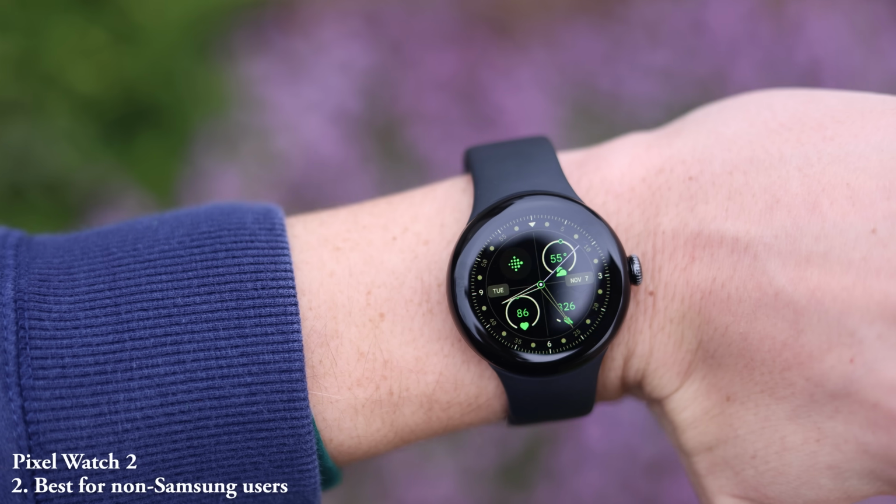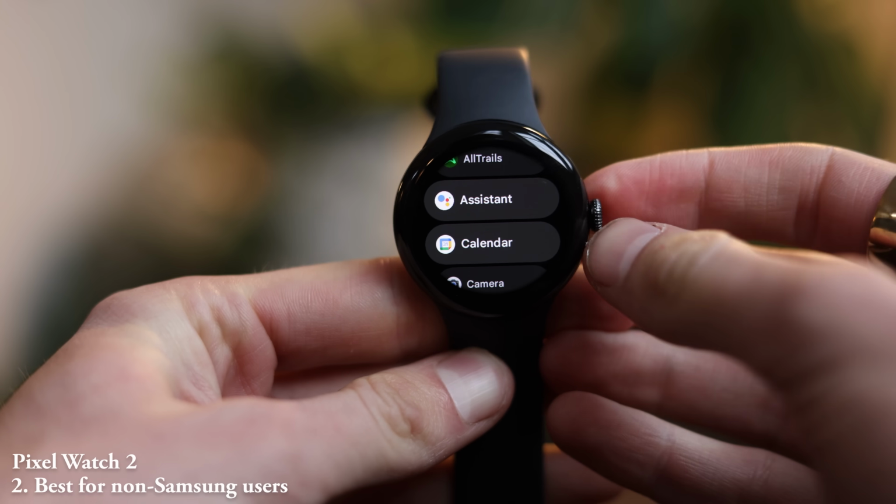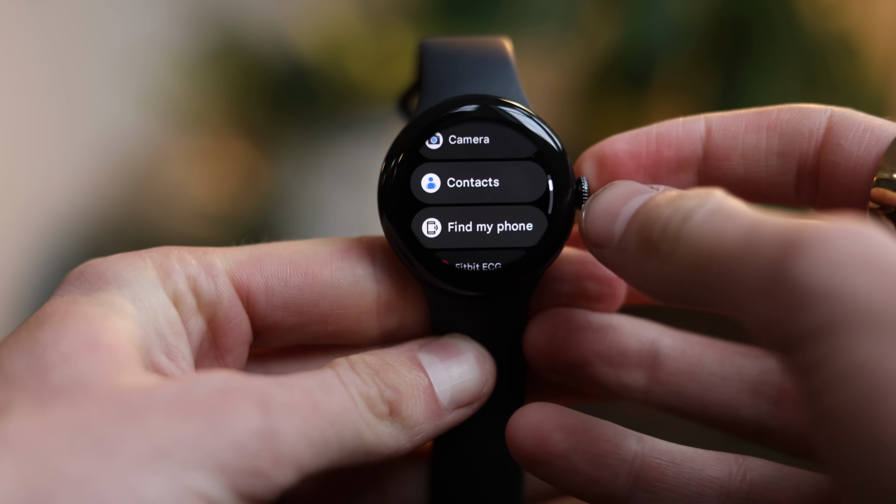So if you have a Pixel phone or a OnePlus phone or one of the many other Android phones out there, a Galaxy Watch might not be the best pick for you just because there are some limitations. And so my pick here for the best watch for non-Samsung Android users is actually the Pixel Watch 2. It plays nicely with everyone, and it does give any Android phone user out there ECG.